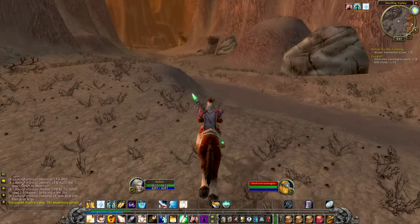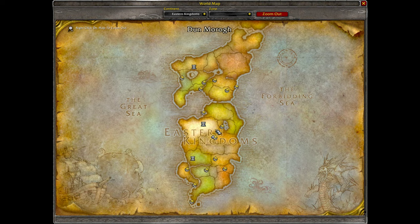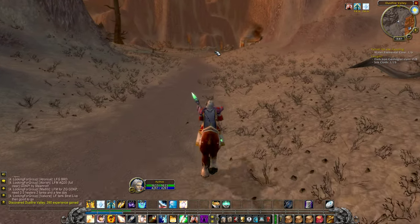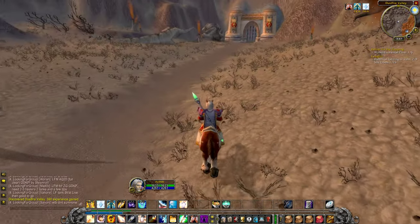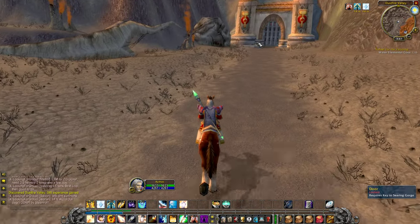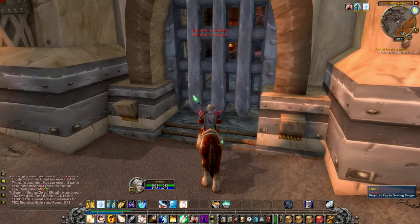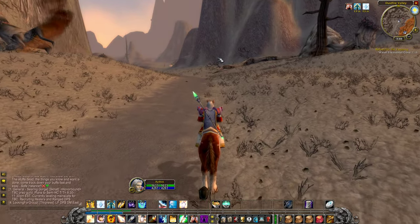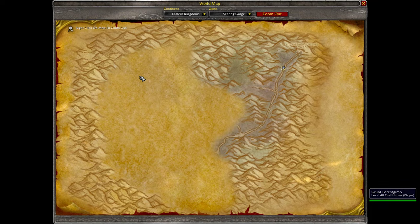Alright, good. Let's head up here and see if there are any quest givers back in this area. Where does this pass go exactly? Does this lead back into Dun Morogh? It requires the key to the Searing Gorge. We don't have the key. I don't think so, not that I know of. Okay. Well, now we know what's up here. We'll take the road here and cut to the west.